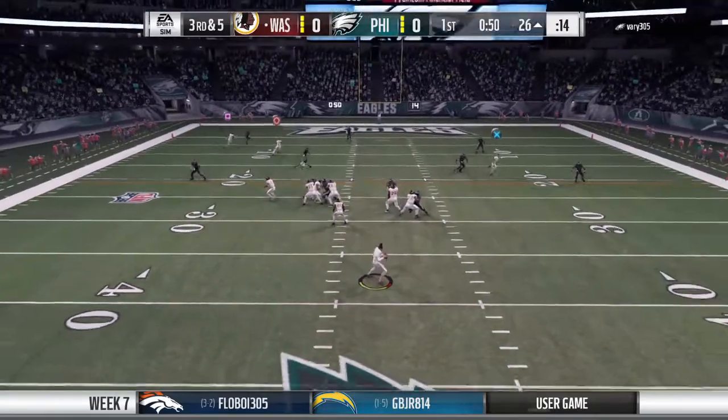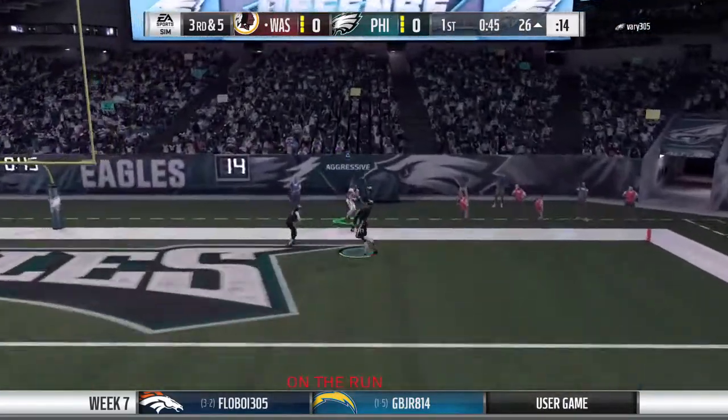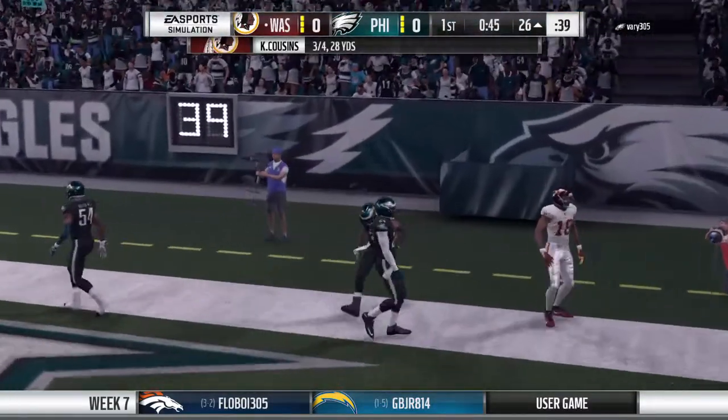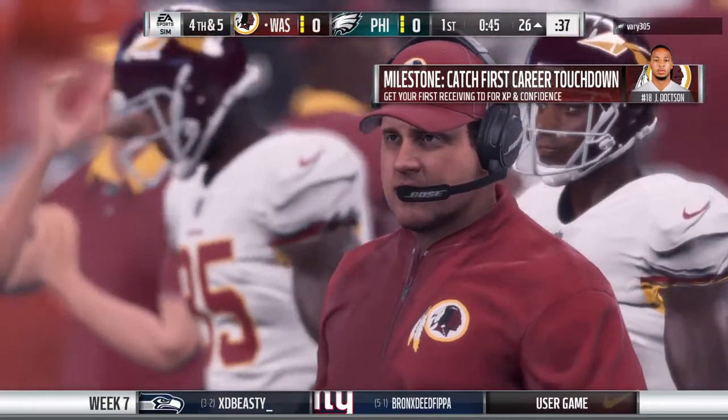Cousins to throw it. Rolling to his right. Looking for the end zone. And this is intercepted, but they'll say out of bounds. Oh, very close to a turnover there in the end zone.